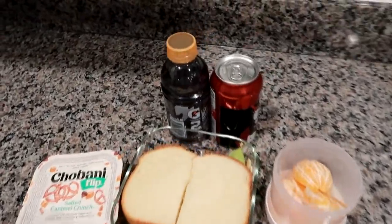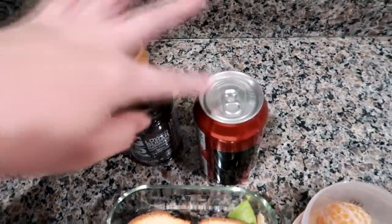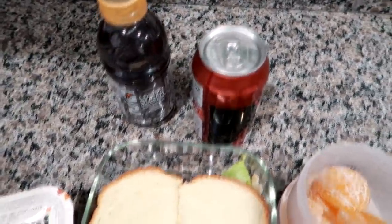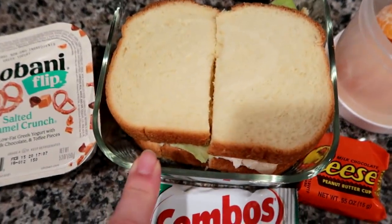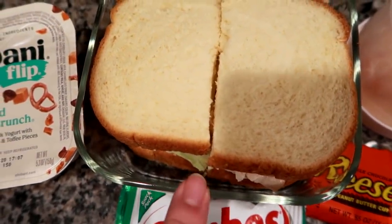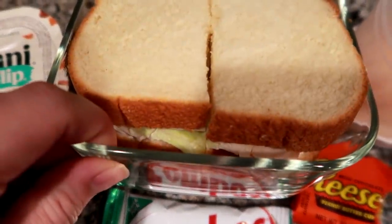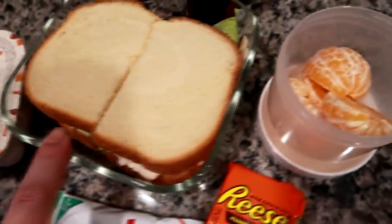But today's Wednesday, and I'm giving Matt a Gatorade lower sugar in the grape, a Dr Pepper from the Price Chopper brand, and a sandwich today on that Nature's Own white bread. But this is turkey, buffalo turkey or buffalo chicken, I can never remember. I think it's buffalo chicken. Iceberg lettuce, Swiss cheese, and some buffalo ranch.